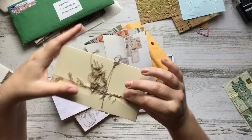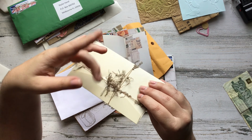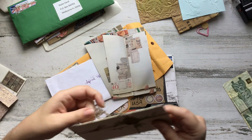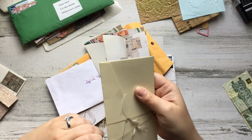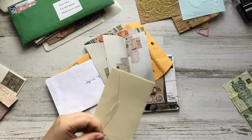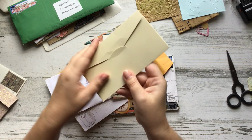And then I love this twine. The colors are really, really good. And I don't want to rip it, but I want to open this. Oh no, I don't want to cut it. Look how cool this envelope is.